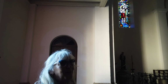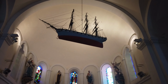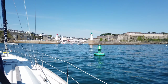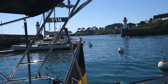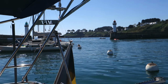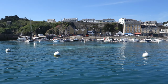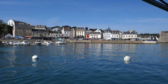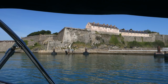Guess what? We're in a church. Of course we are. And obviously they have a boat hanging off the ceiling. Le Palais de Belle-Île. We came in through there to this pretty place called Le Palais. This might be the reason why.